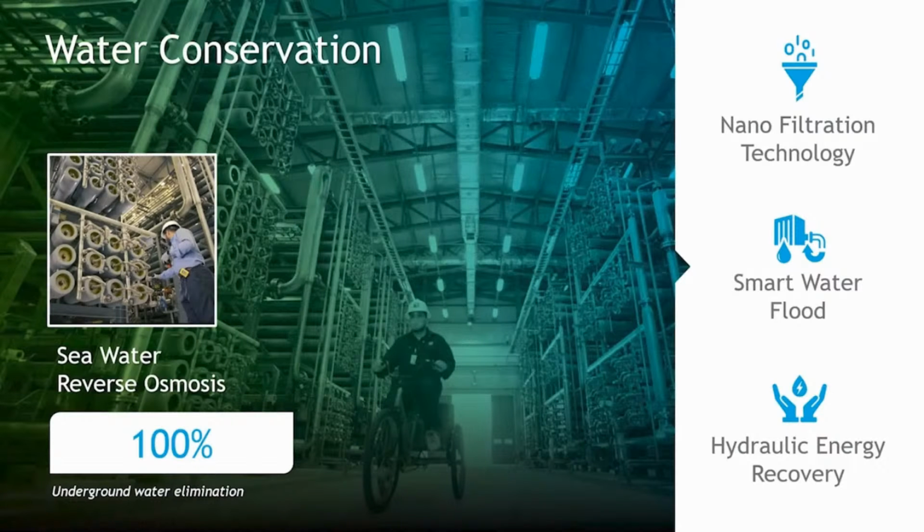The project also uses an in-house developed patented technology, the Smart Water Flood, to provide a specialized ionic-treated seawater injection to provide higher oil recovery. And the powerful stream produced from the plant is used to recover hydraulic energy, generating maximum value from every drop of water used.